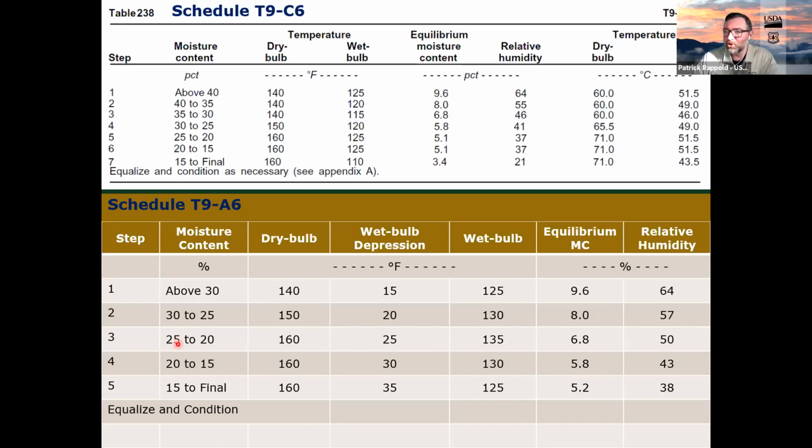And so just be aware that you can adjust these schedules based upon your inbound moisture contents, your initial moisture contents. For the equilibrium moisture content values and relative humidity, again, I had to reference the EMC relative humidity chart. So that's why it's always important to have those charts available so you can fill in these tables and create your own drying schedules.